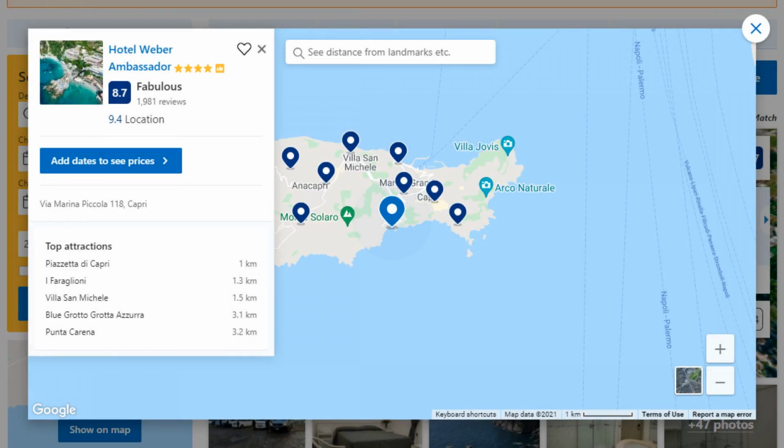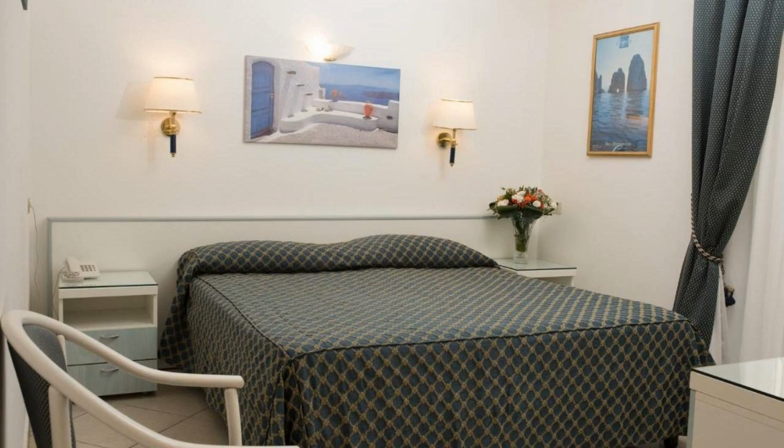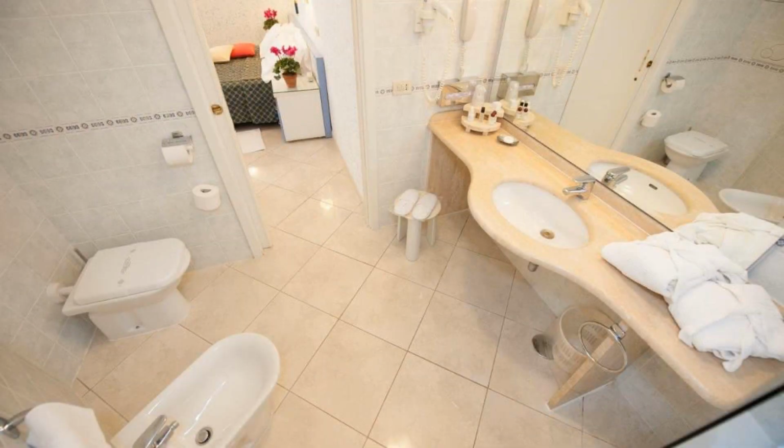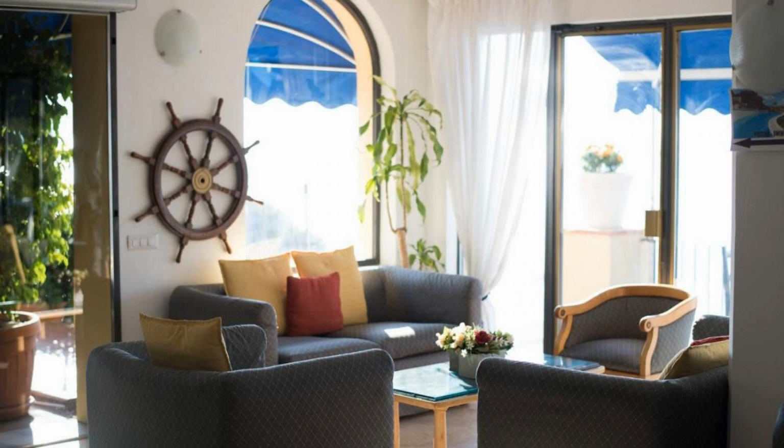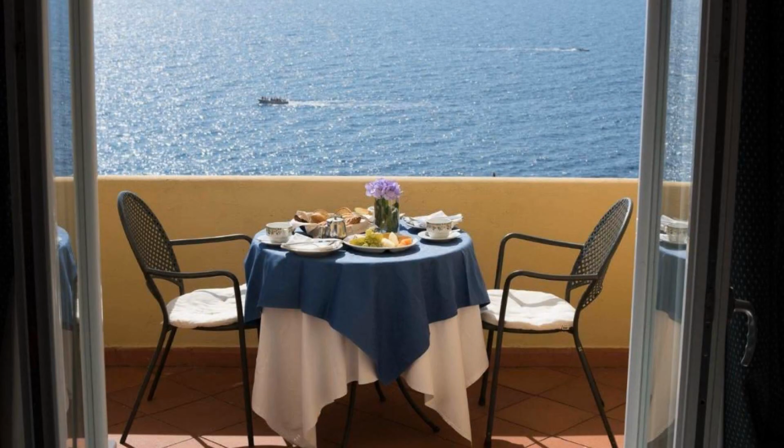Number 8. It is a 4-star hotel. The location of this hotel is first class and guests love walking around the neighborhood. Check-in time is 2 p.m. and check-out time is 11 a.m. Guests are required to show a photo ID and credit card at check-in. Pets are not allowed in this hotel.